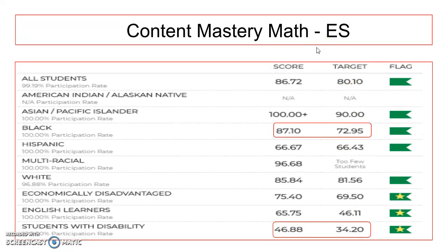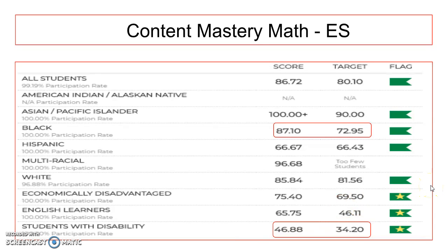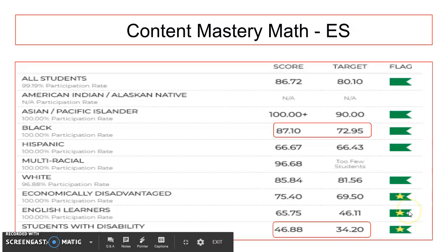In math, content mastery, the subgroups that are going above and beyond are the economically disadvantaged, English language learners, and students with disabilities, as you can see here. And we've made progress in all subgroups.